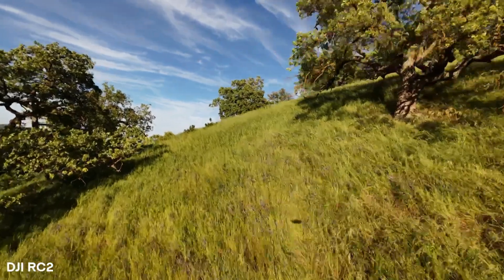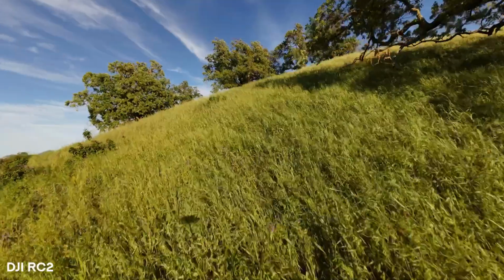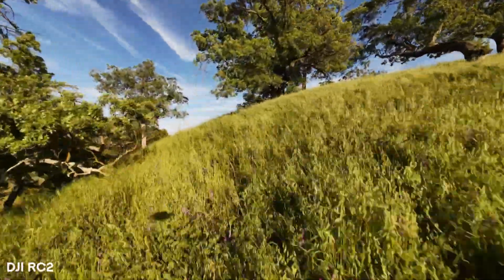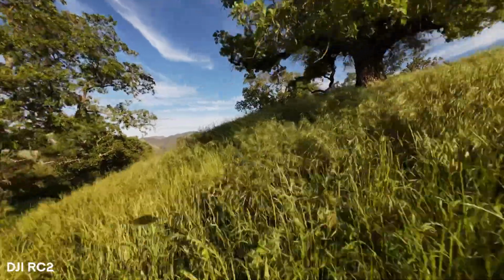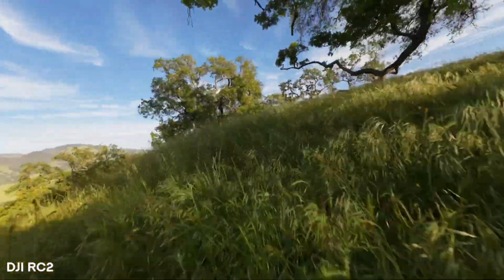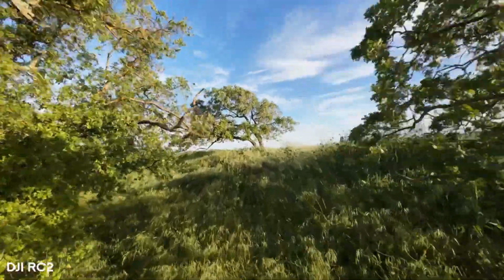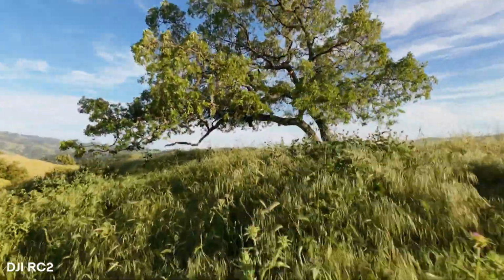I don't know, it just feels like I'm limited. And with drones, that's why I love FPV. The whole reason why I love FPV is because it's so limitless. The places I'm able to go, the gaps I'm able to hit, the lines I'm able to do, the flips I can do. It's just so much freedom. And I feel like when you use the DJI remotes, you really are restricting your freedom.